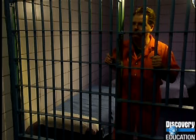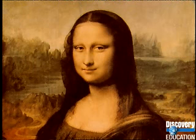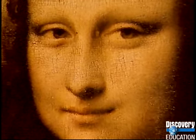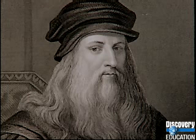But forensic science can do more than solve crimes. It can also uncover forgeries. Almost everyone on Earth recognizes this image, the Mona Lisa, one of history's greatest paintings, created by Leonardo da Vinci about 500 years ago.